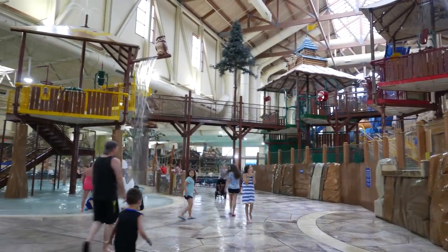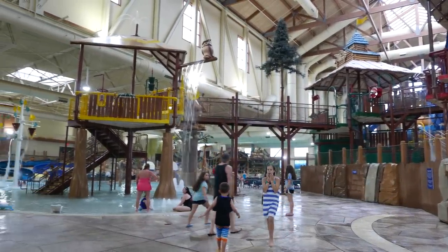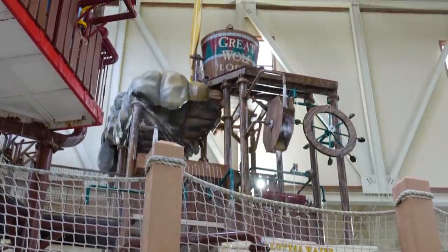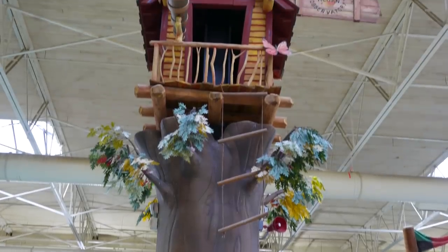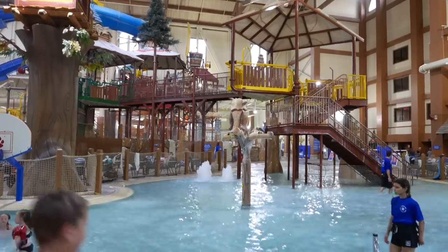Now, like I said, this is a 79,000 square foot indoor water park, and it is packed full with lots of stuff for kids to do, lots of water features and decorations. This is a really, really cool place.